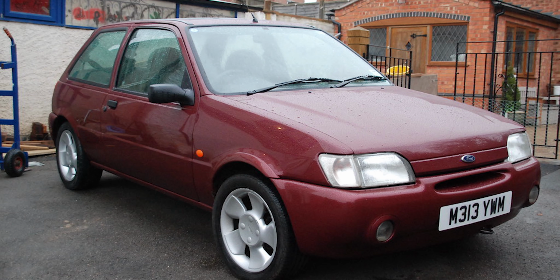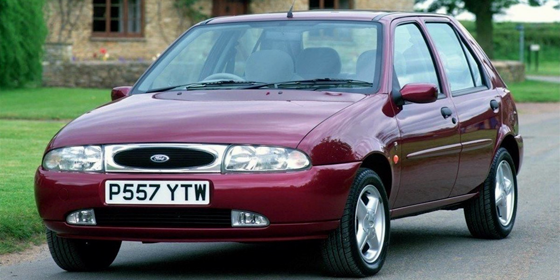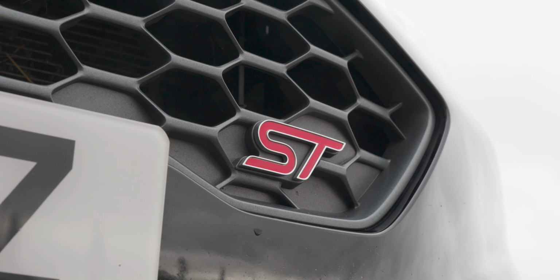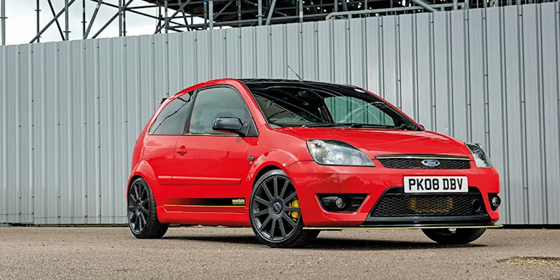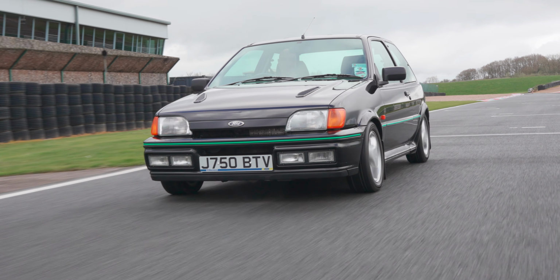We had the 1.6 XR2i for a little while, but come the launch of the Mark IV Fiesta in 1995, there was really no hot model at all to speak of. Ford launched its ST badge in 1997, but we had to wait until 2004 for it to appear on the Mark VI Fiesta. Now those ST models set a bit of a new legacy, culminating in the Mark 8 car that we're about to drive. Now I absolutely love this, but I can't wait to see how the Mark 8 measures up.